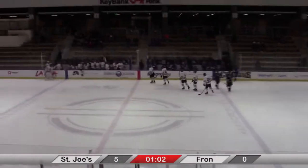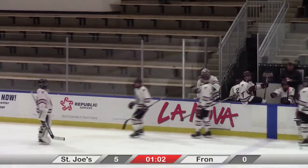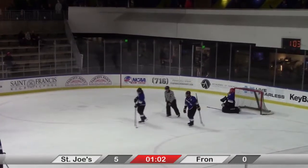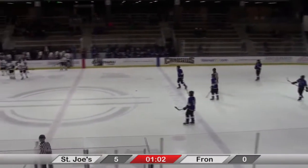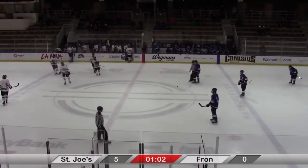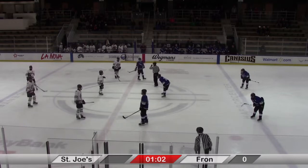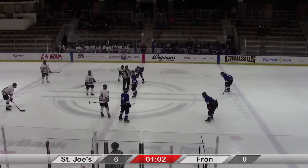Puck's out in front, tipped right in, and it looks like there's some discussion going on between Pearson and... I'm not sure. Was it registered as a goal? It was registered as a goal. It did go in. Well, yep, they're coming to the center mark, so it looks like that was, in fact, a St. Joe's goal. With 1 minute and 3 seconds left. 1:03 left in the first.